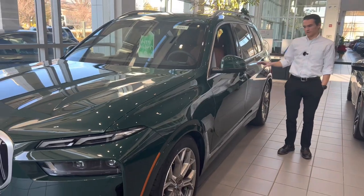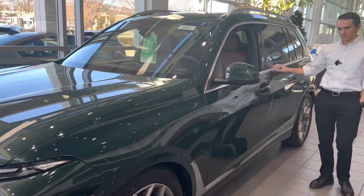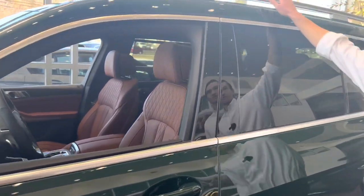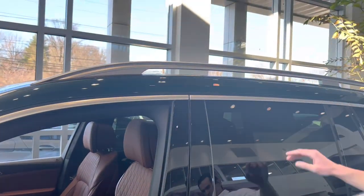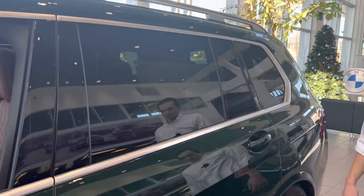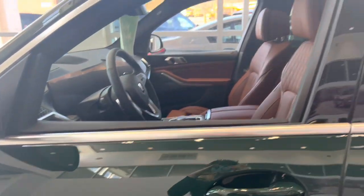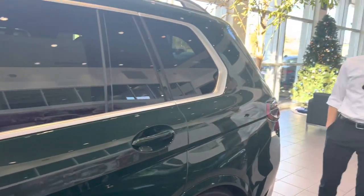And as we come around to the side of the car again, you can see we have more silver around the windows. We have the silver on our roof bars and the little chrome strip going all along the bottom side of the car. So like we said, just a really classy spec on this particular X7.